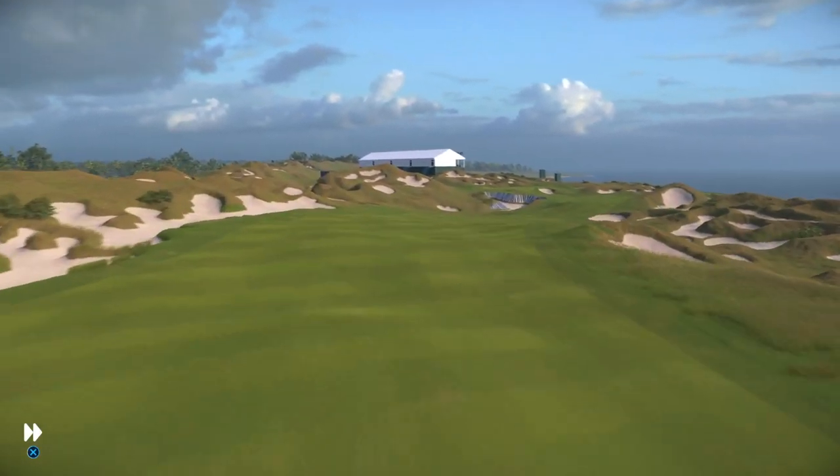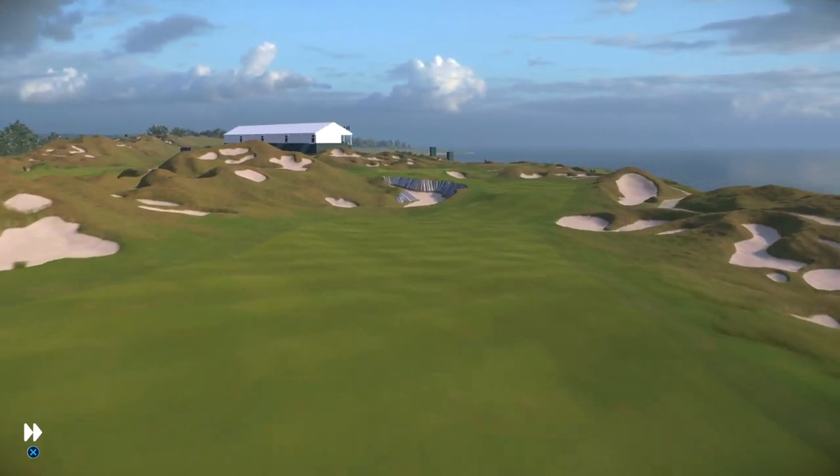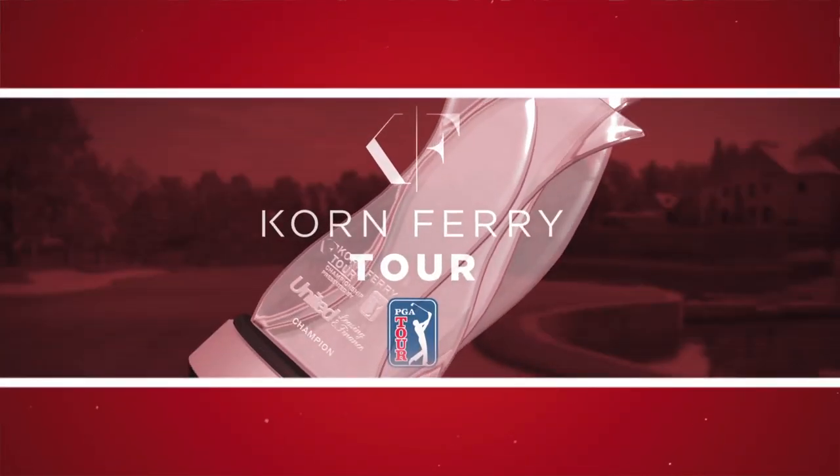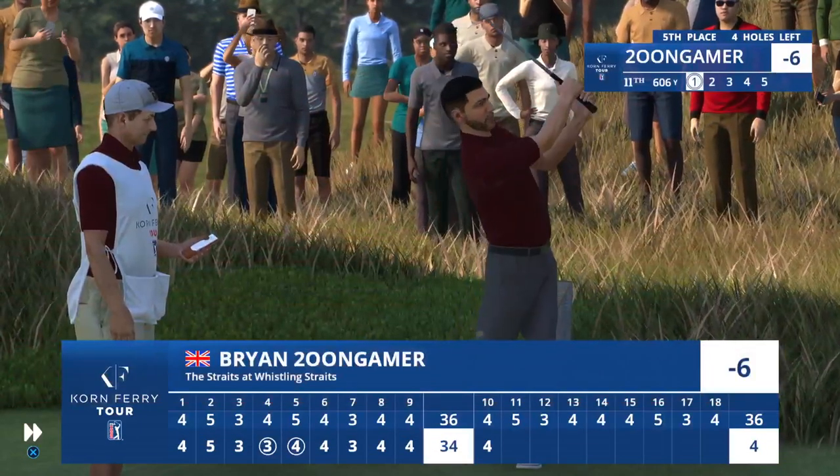645 yard par 5. A lot of folks fighting for the title, including a massive bunker on the left there on approach to the green. So let's get out and join the fray as we pick things up on the tee.